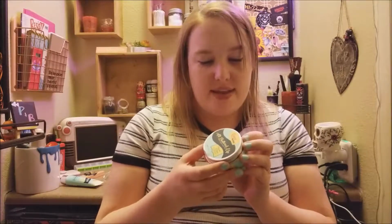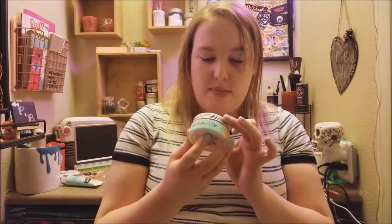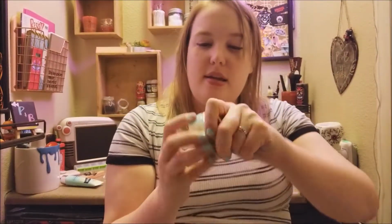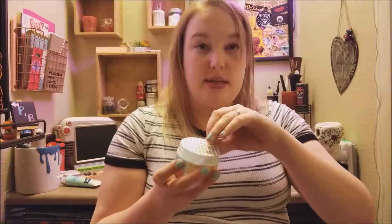And the last thing we have here is the all buttered up body butter, which is sweet and clean with shea butter and jojoba oil. As you can see, just that really cute vintage packaging, the metal lid. And of course, it is sealed for our protection.